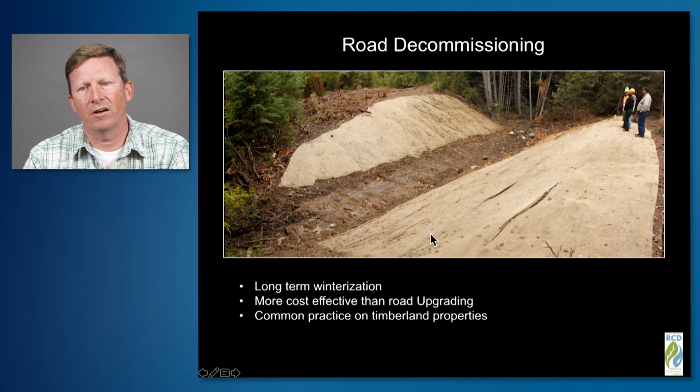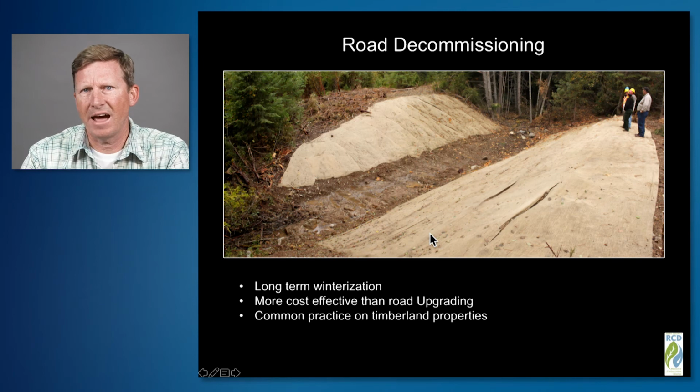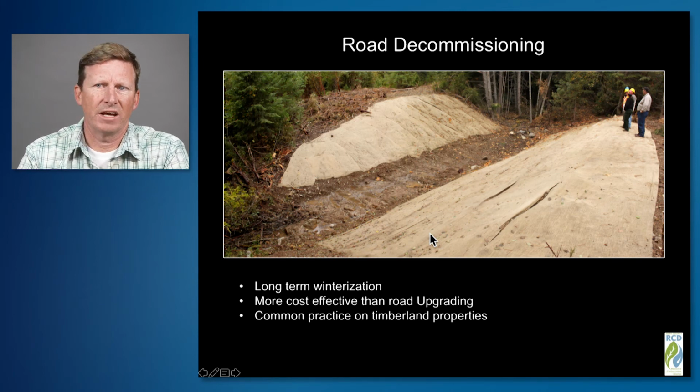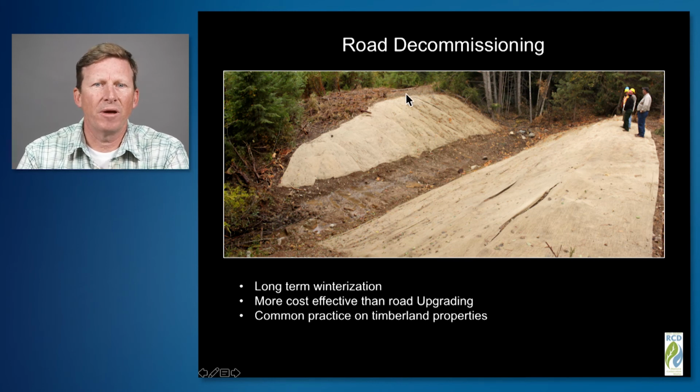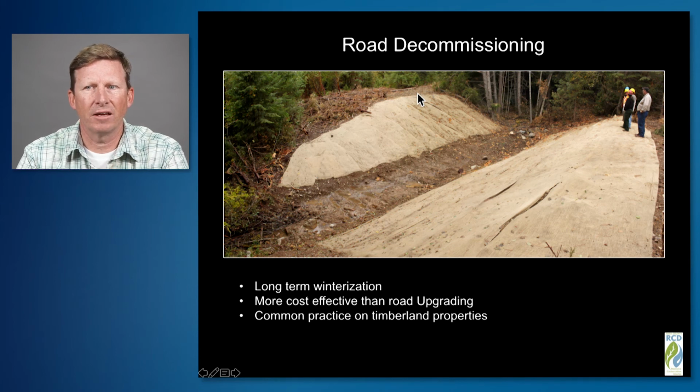So if they have an area on their property that they know they don't really need access to for the decadal or long-term purpose, what we recommend to them is decommissioning the stream crossings, which means removing the culverts or whatever other drainage feature there was there, laying the slopes back to a stable slope angle, decompacting the road beds, maybe putting some mulch on there, and constructing some large cross drains that we're not worried about drivability on, so that the road can be more self-maintaining from a winterization standpoint.